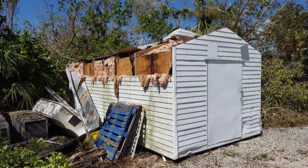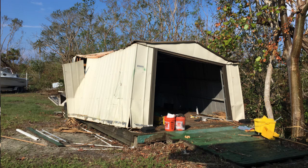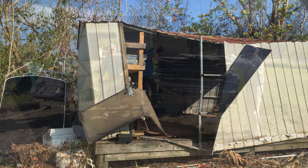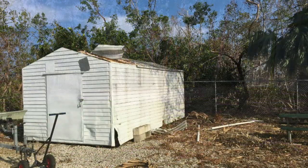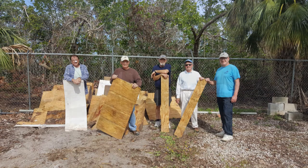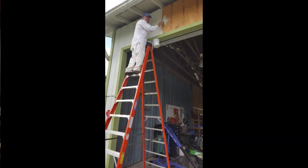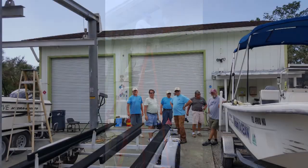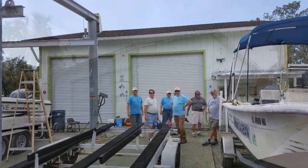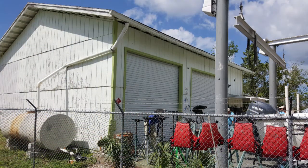The sign shed that's adjacent to the pole barn also sustained significant damage, and another shed behind the pole barn was destroyed. Thanks to great help from volunteers and staff, we were able to tear down the remains of those two sheds and have the area prepped for replacements as soon as they're available. The repairs to the pole barn took a little bit longer than we would have liked. However, we were able to get contractors in there to reframe and hang a roll-up door and also repair the damage to the wall.